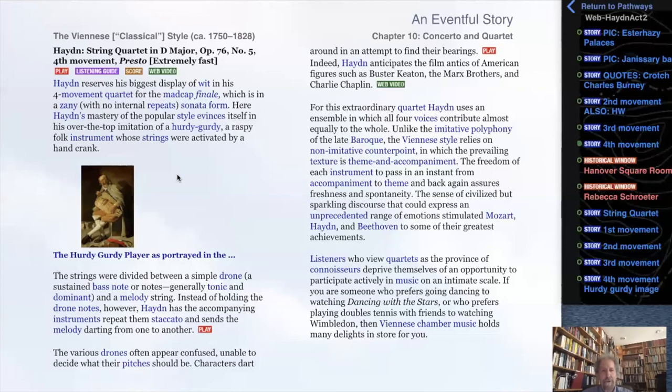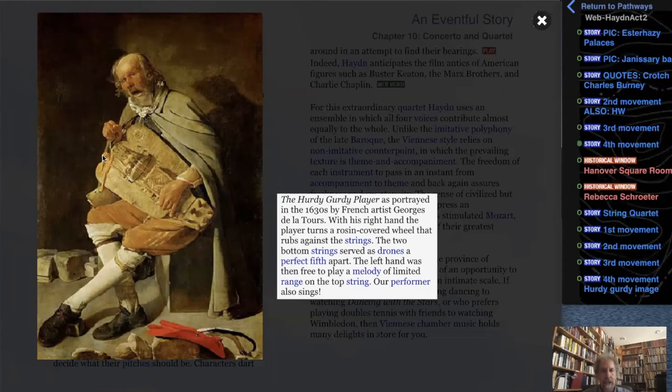We spoke earlier in relationship to the second movement of a hurdy-gurdy. So here this crank is turned slowly around against two strings so that it produces this drone that continues. And then within a very limited range, usually of about a fifth, just the five fingers on your hand on the keyboard, the melody could be played to accompany it. And then of course, this gentleman here is singing at the same time in this wonderful 17th century painting.